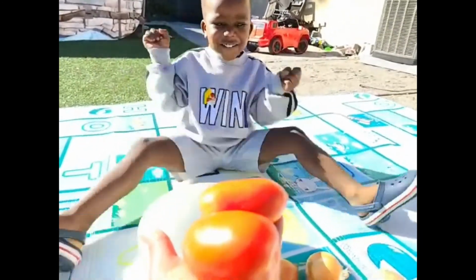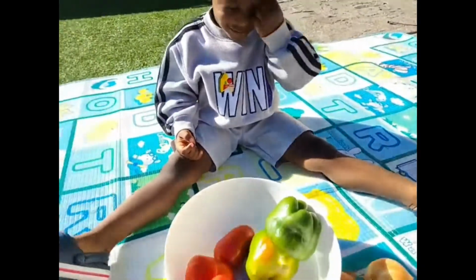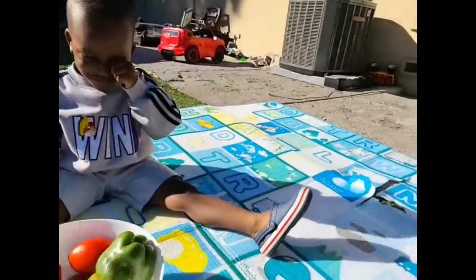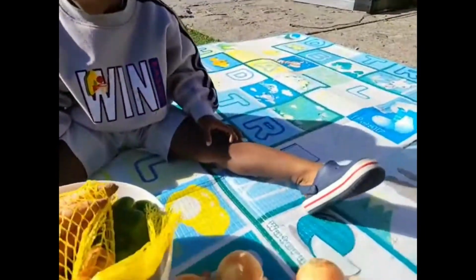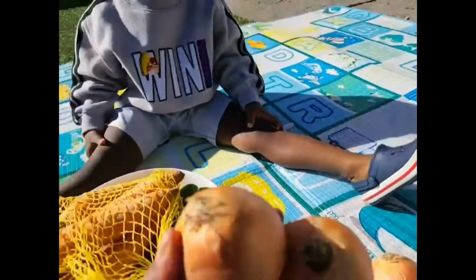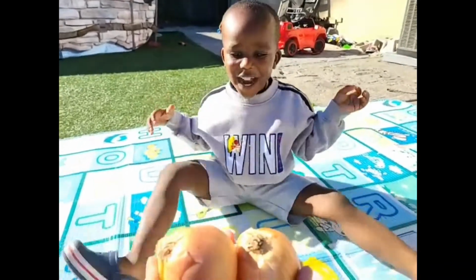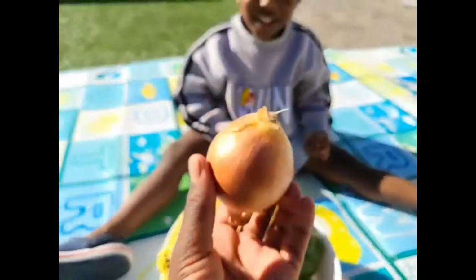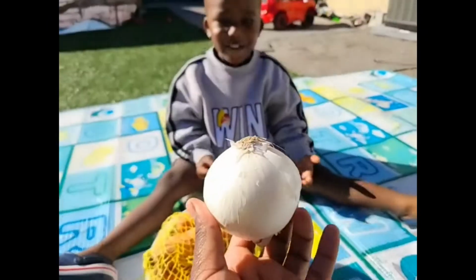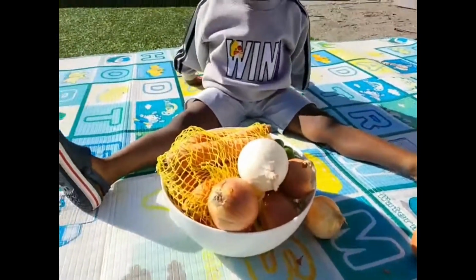Red tomato. Red tomatoes. It's okay. He was so excited. How about these? Orange carrots. Orange carrots. How about these? Yeah, these are brown onions. How about these ones? White onion! White onion. Good job, Molly.